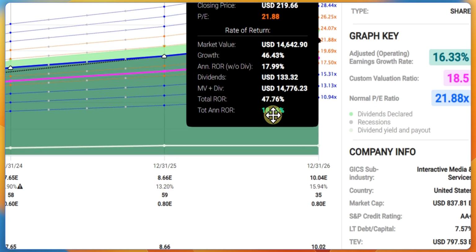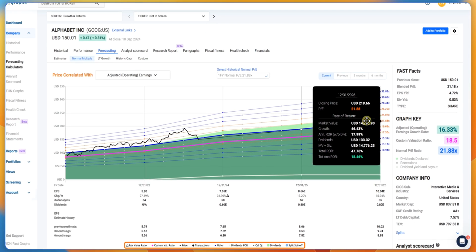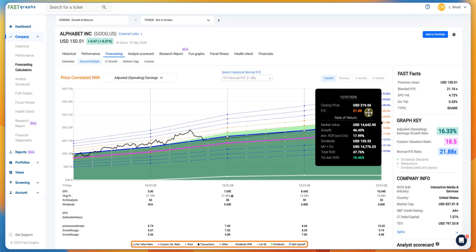But if we do keep that multiple quite low here at a relatively undemanding 21.8, this means that we could expect from this price point here about an 18.4% total annualized rate of return, or by the end of 2026 a 47% increase in the value of the holding here in total. Now, there's a couple of points to make here.